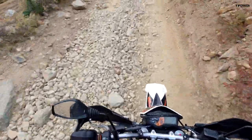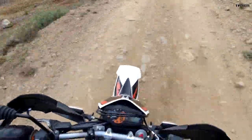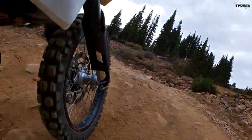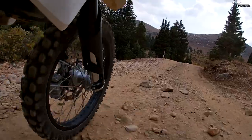Now the one thing about motorcycle riding that's a little tricky out here is it's much easier to go up than to go down. To go up, you kind of just hug the tank, scooch up, and let the motorcycle do the work. To go down, yeah, it gets scary because you're picking your way through the rock fields. So if you get it wrong, you end up going down.